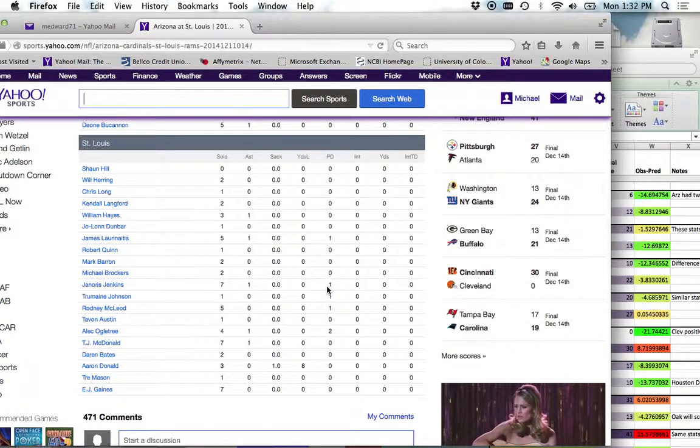We took the history of what these teams did in those particular categories, and we averaged them through the entire year. We set them up against each other, and we were able to pretty much figure out, in a roundabout way, how many they were supposed to get. That's pretty awesome.